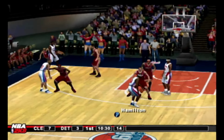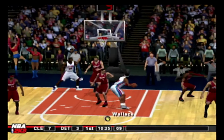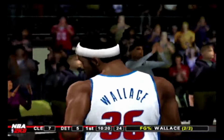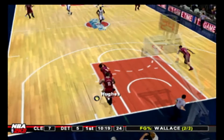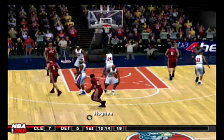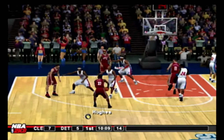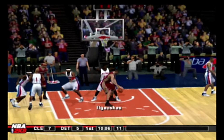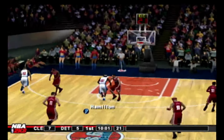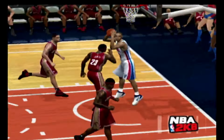To Hamilton. With the crossover. The 10-footer. It's the kind roll off the front of the rim. Good effort. He didn't have the size to back him in, but he out-hustled him. Feeds it inside. Ilgauskas sacks him down. Defensive board reeled in by Wallace. The Pistons bring it up, and it's a two-point game. Stuffed through by Prince.